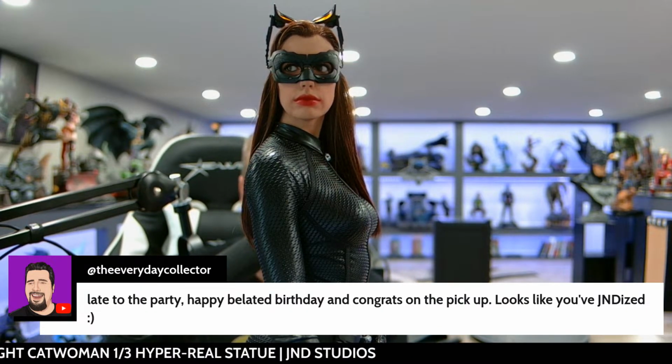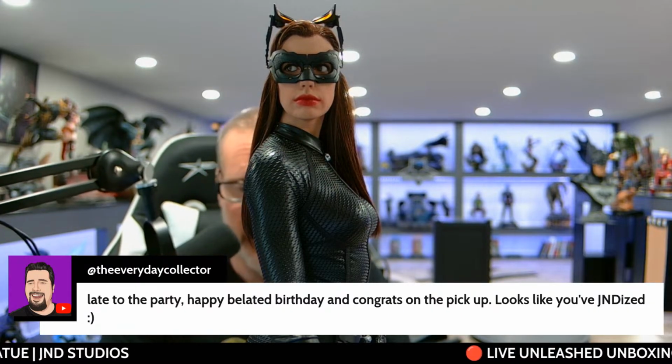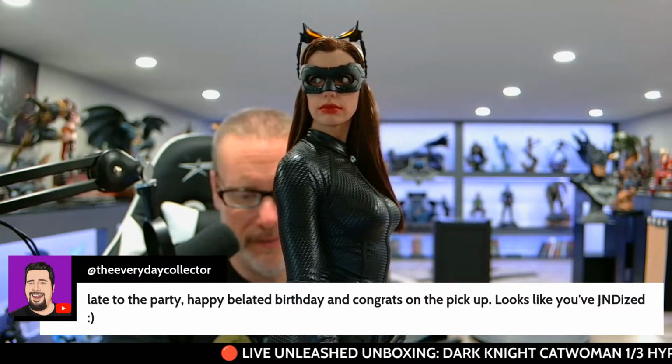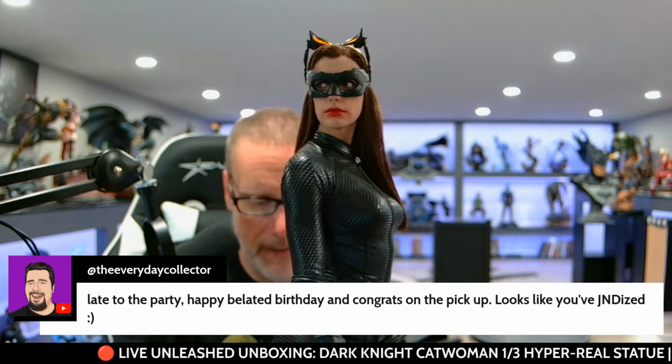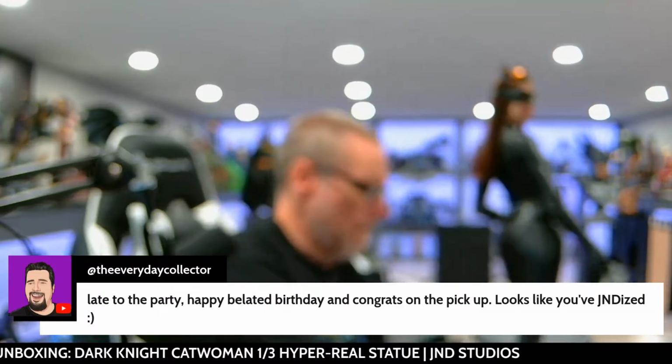But man, people were telling me the other day about the fact that they're doing a Davy Jones, they're doing a Jack Sparrow, which is awesome. Those are two I would definitely be interested in getting. Let's see if I can move her back over here.